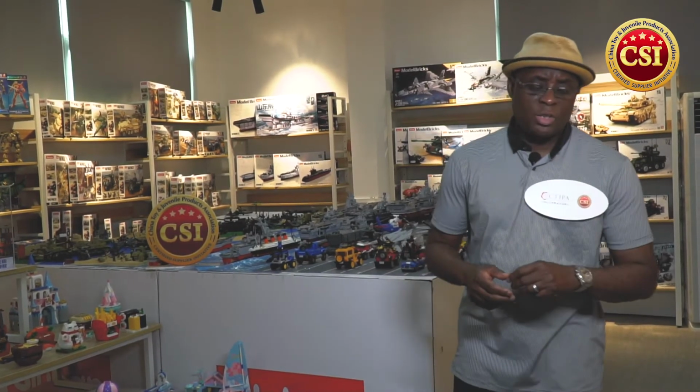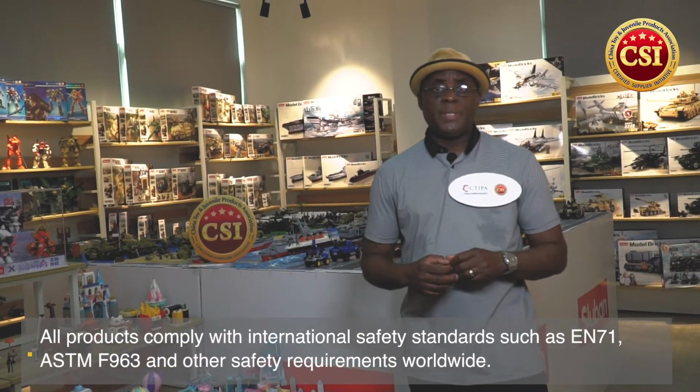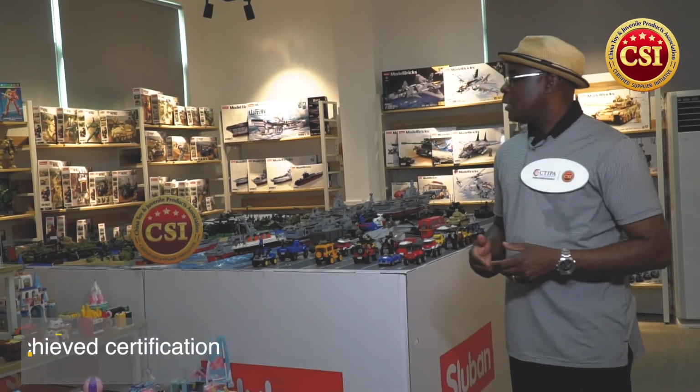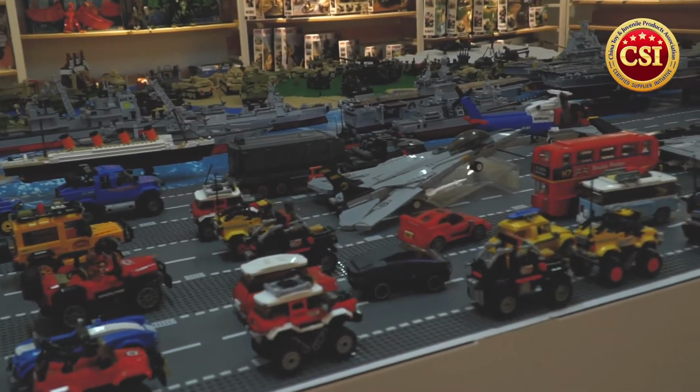And the reason they exceeded all expectations is because they have certifications such as ASTM F963, ISO 9001:2016, the US CFR 16, as well as the EN71. So with Saluban, you can see that they continuously evolve and develop products that meet the worldwide market. And I'm very honored to be here to further talk about the products that they have.